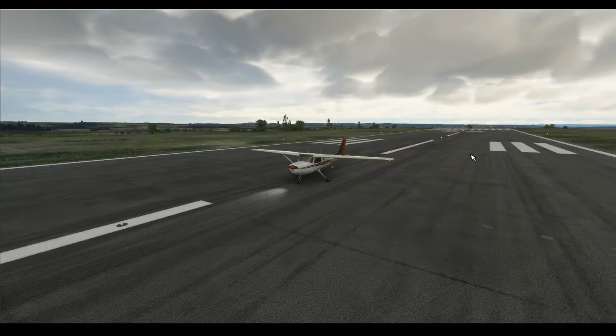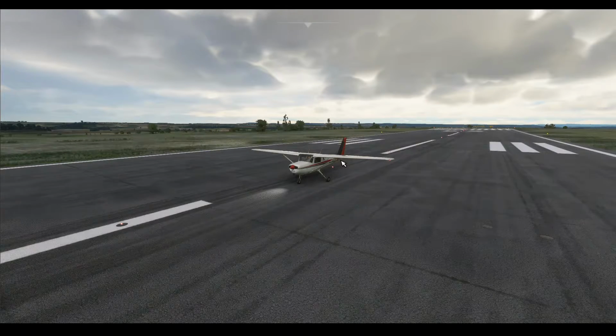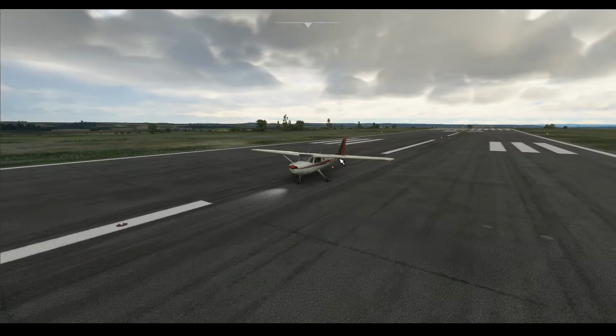Currently, we're situated on the runway in a Cessna 152. A very small training airplane, but I thought that would be just the perfect aircraft to fly around the sim and to talk about the topic of today's flight simulator flying vlog, which is VFR flight in a flight simulator and how that actually works and feels now with the new Microsoft Flight Simulator 2020.